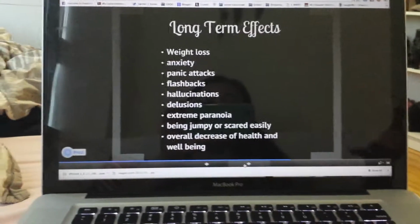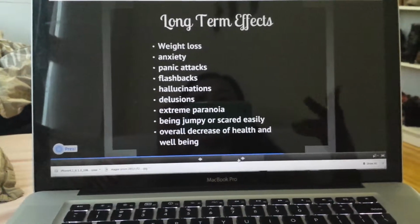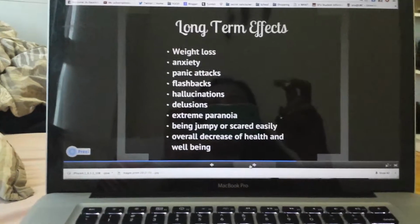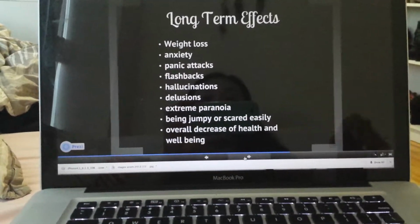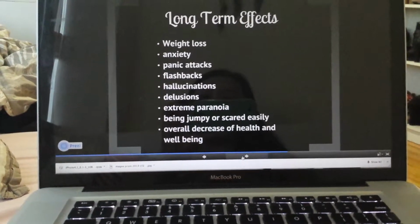Long-term effects, you could experience weight loss, anxiety, panic attacks, flashbacks to when you were high, hallucinations, delusions. Some people actually develop schizophrenia from drugs such as these.